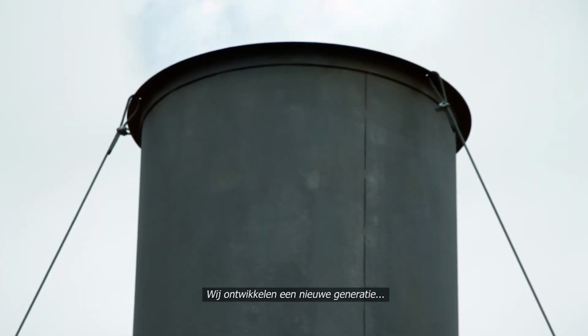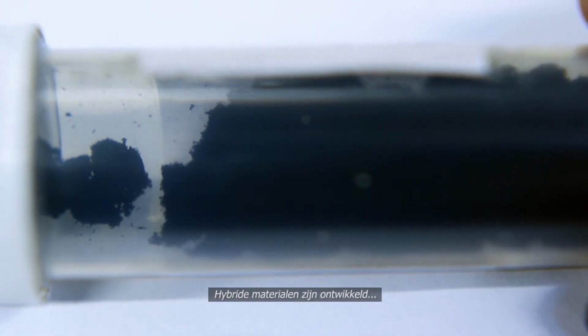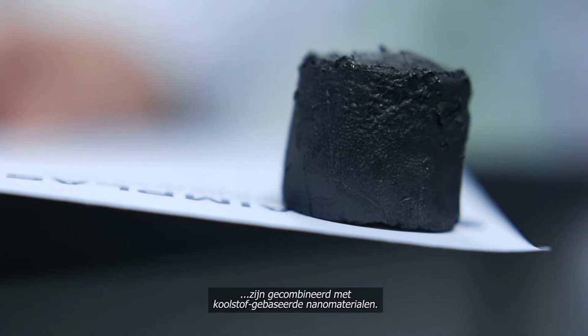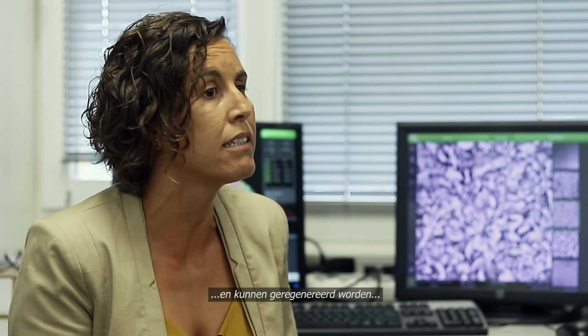In Gramofon, we are developing a new generation of porous nanomaterials that can capture CO2 emissions from the industry more efficiently. These hybrid materials comprise metal organic sponges and carbon-based nanomaterials that combine good CO2 absorption capacity and also the ability to easily desorb using microwave heating.